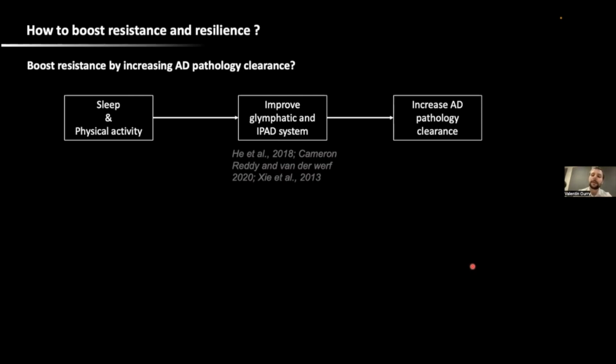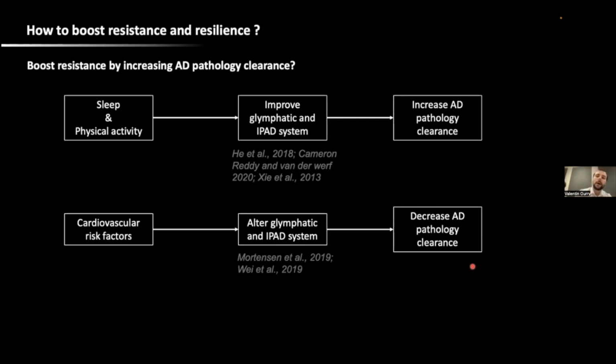Also, physical activity plays a role at several levels here. It could favor deep sleep. It could also reduce inflammation and increase aquaporin 4 expression, the water channel protein that helps the flow of the protein in the brain. In counterpart, poor cardiovascular condition, sedentary lifestyle, stress, or insomnia could alter the clearance system here.